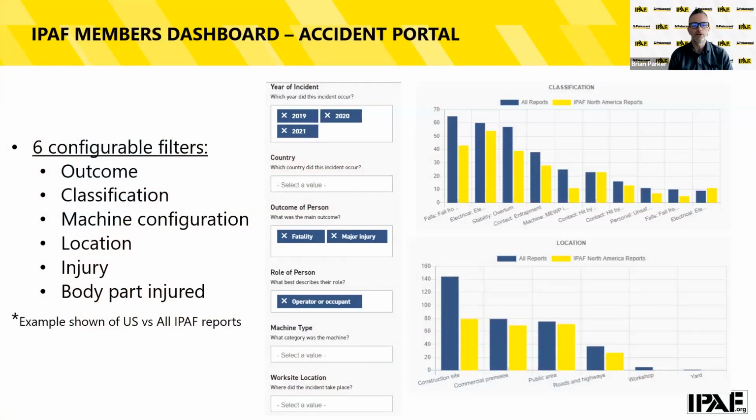For those who are registered users of the accident reporting portal, you also have access to a members dashboard portal, which is configurable in certain elements. You can see here things like configuration, classification, location, the types of injury and the types of body part. This allows users who have registered for the portal to benchmark themselves against their industry. I've shown here an example of IPAF North American reports versus all the reports that come in. Hopefully it's something useful. These can be produced as PDFs, so you can report on them. If you're trying to make a case for, look, we need to do more training around overturns, whether it's falls from the platform, entrapment or something like that, these are really useful things to help and support you.